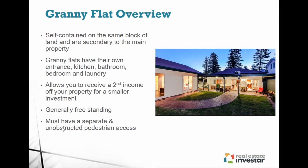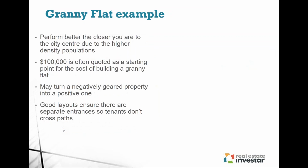Now it's generally freestanding, and again, it depends on the state and regulations on whether you can have a granny flat or not, but they should always have a separate and unobstructed pedestrian access to that dwelling. They generally will perform better the closer you are to the city centre, just because of the higher population there. From a rental point of view, it makes it easier because you've got a bigger pool of people that you can rent to, especially if they're single or students who want to be close to the city for entertainment, restaurants, or uni, whatever it might be. And from a value point of view for the whole house, land closer to the city is just going to be worth more, and capital growth for land increases more closer to the city. Given the fact that there's a granny flat which gives you an extra bedroom and bathroom as well, that's going to add to that value.